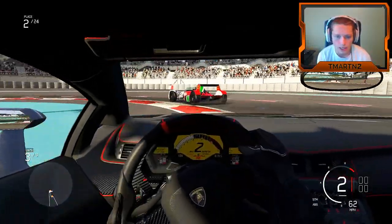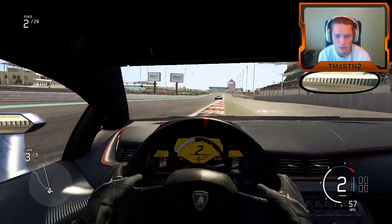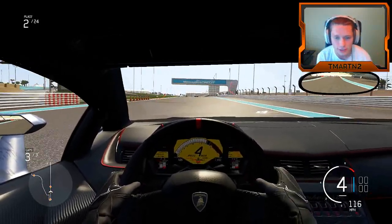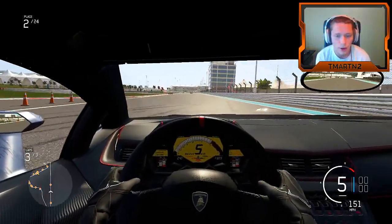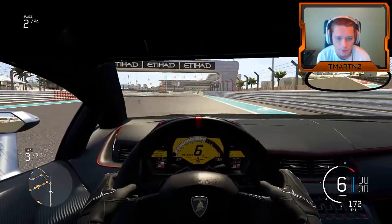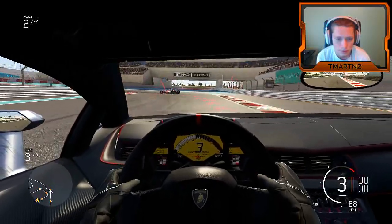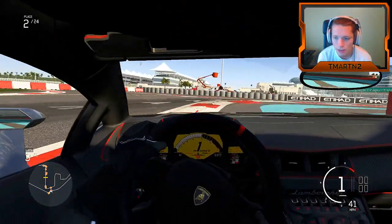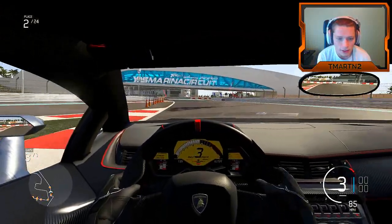Woo! First place would be nice. Oh no! I was hoping we were gonna get his inside and tap him a little bit, but unfortunately he was a little bit too far ahead. Shoot, dudes. We do have a bunch of turns right at the very end. The second half of the track. Trying to come in extra hot, but it's just not working. She's so fast.